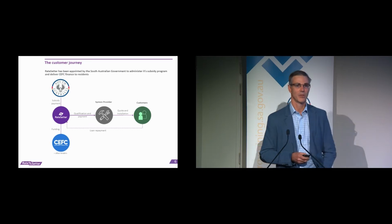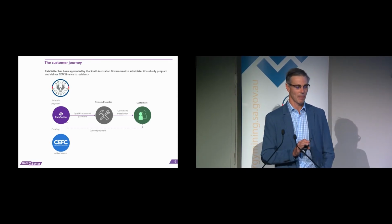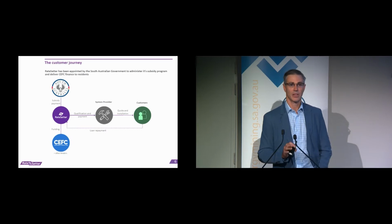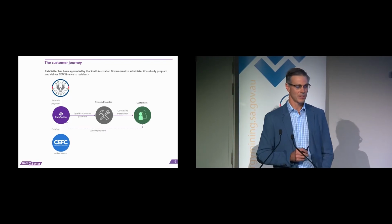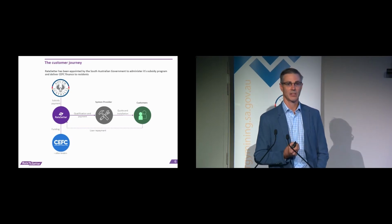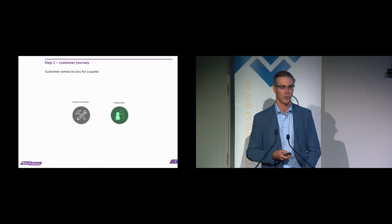Now this schematic really talks a little bit about the different parties in the process and how they all fit together. I'm going to go through each one of these elements in a lot more detail, but safe to say, customers will get a quote and installation from the system provider. The system provider will then provide that quote to RateSetter, and RateSetter will funnel all of the funds, being the subsidy and, if necessary, the finance from the CEFC and the South Australian government, back to you as the system is installed. So we're going to go through each one of these steps one by one.